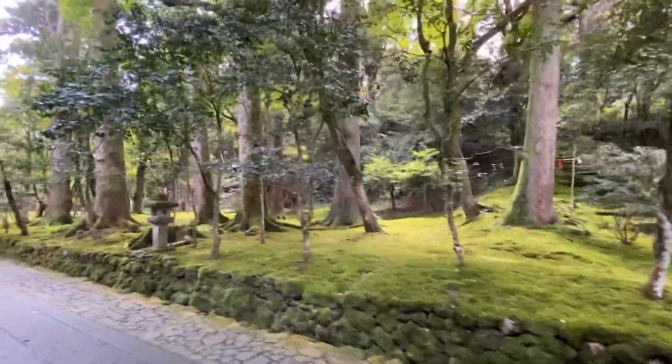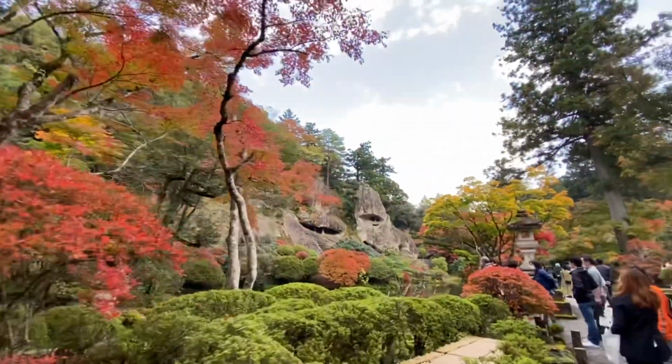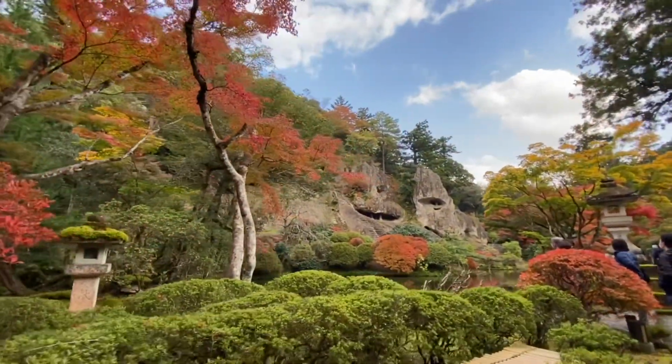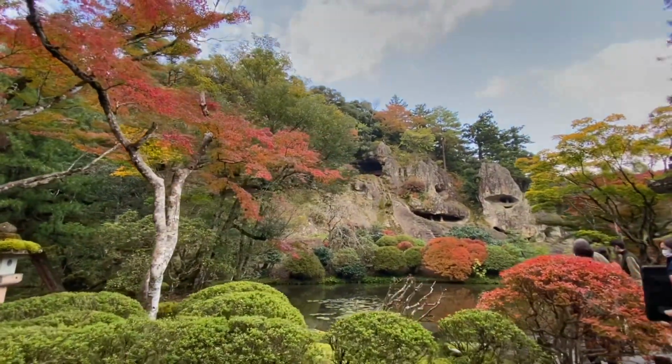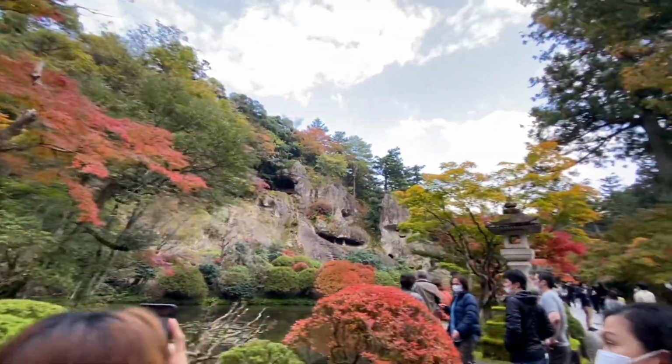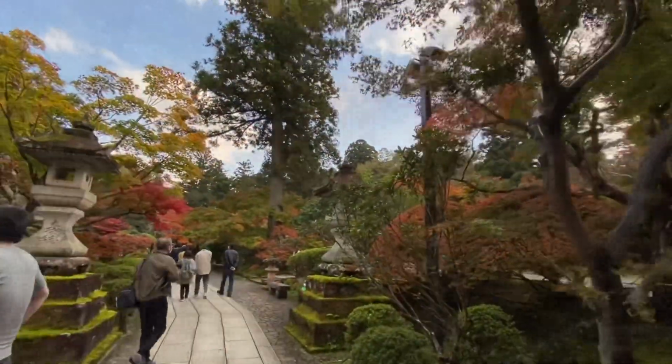So now let's go to the main part of this place. So you will see a lot. So keep on watching. So guys, the Natadera Temple is a temple of worship of nature. So this Natadera's grounds are spacious and it takes at least half an hour to explore.